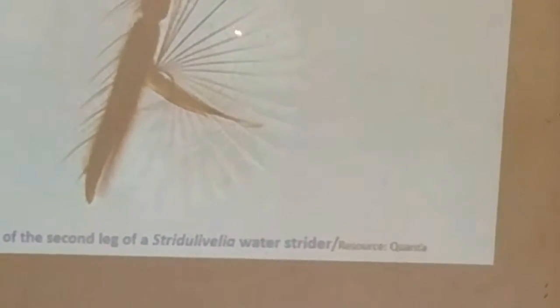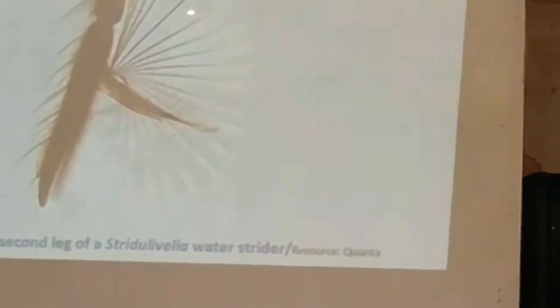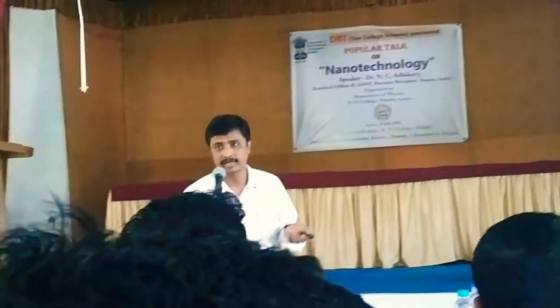Nano size, 100 nanometer or 50 nanometer.